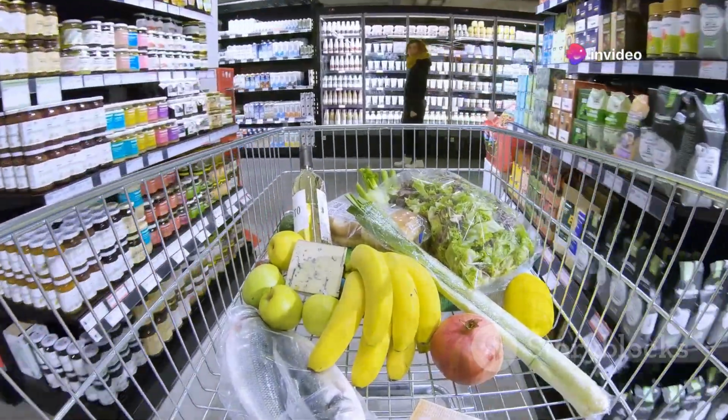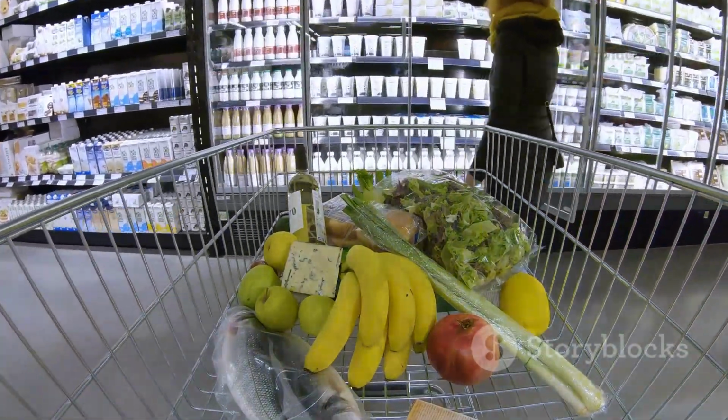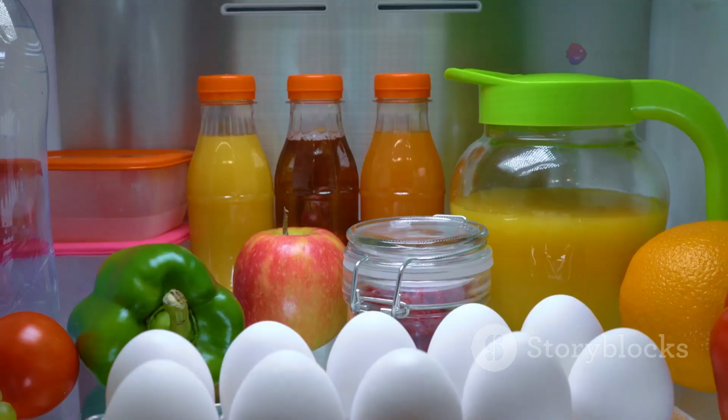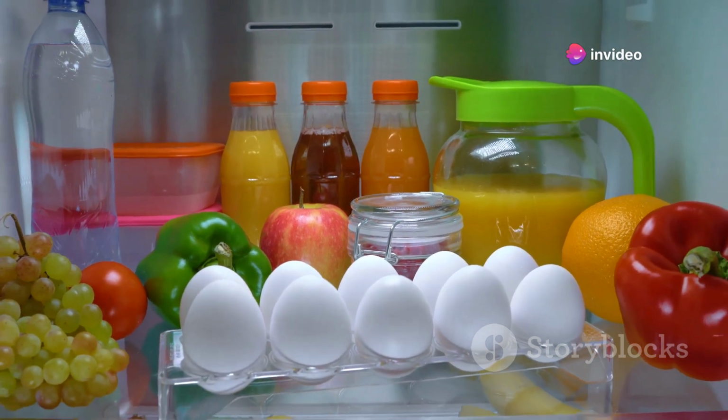Today we're skipping the usual canned goods and diving into the top 10 perishable foods you should grab if you're about to hunker down for a month or two. These fresh picks bring comfort and nutrition when you need it most. Think of them as your grab now list before locking the doors.